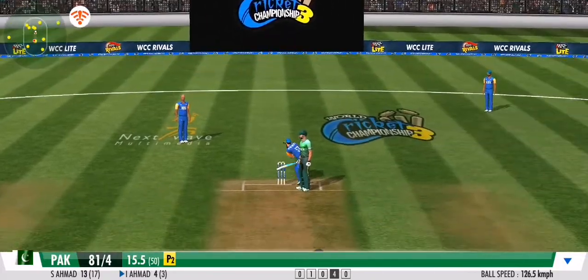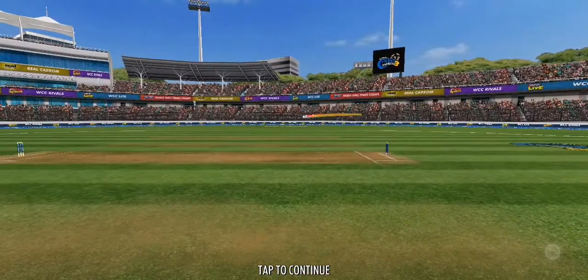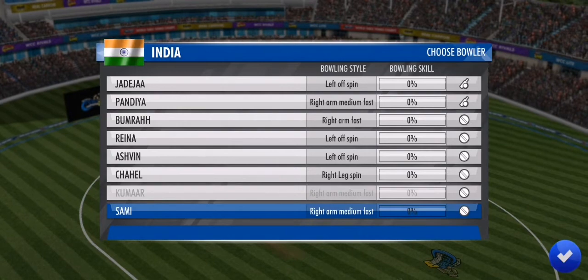Tough opposition for the batting side in this outfield. That's a dot ball to Andy over. Nicely bowled.